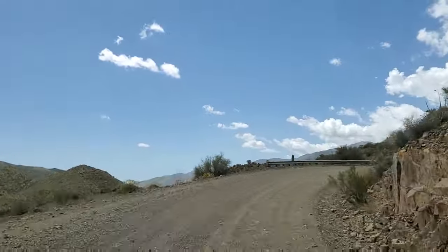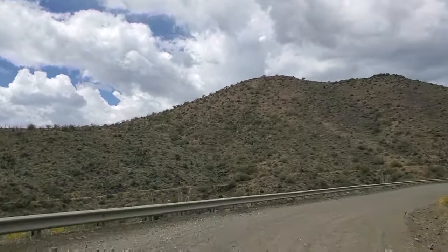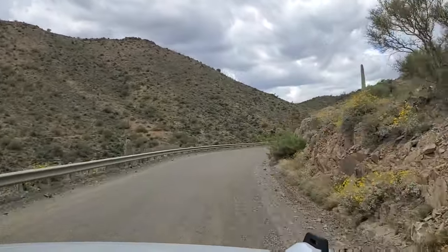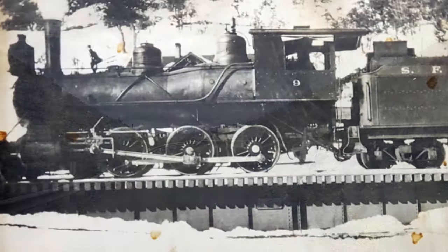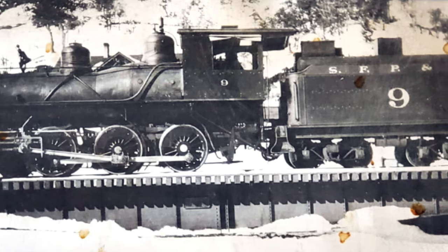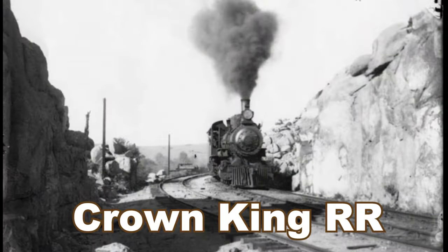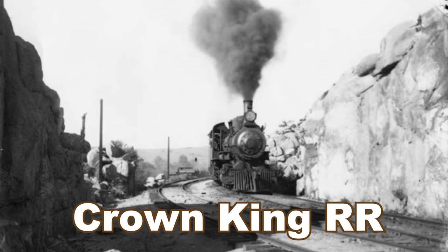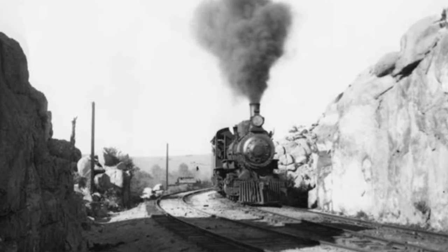The engineer would drive his train forward over the first mile stretch, stopping just beyond the switch. A crewman would get out and throw the rail switch. The engineer then backed his train onto the next section, repeating the process again and again, climbing up the mountain until he reached Crown King. Over its lifetime since 1890, it's estimated the mine produced $1,840,000 in gold.